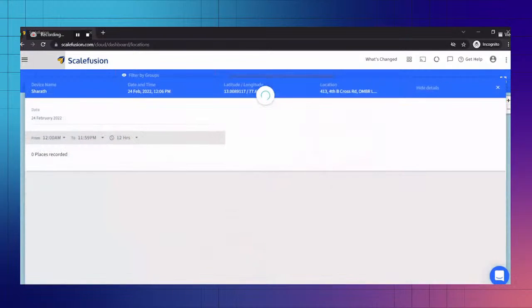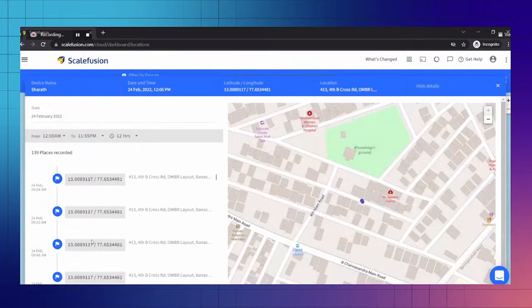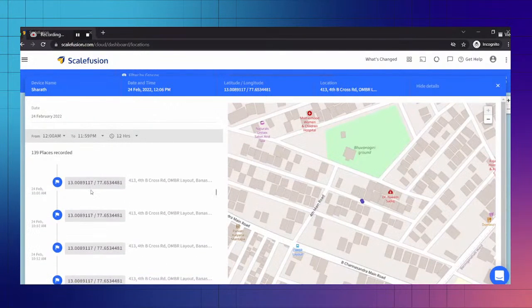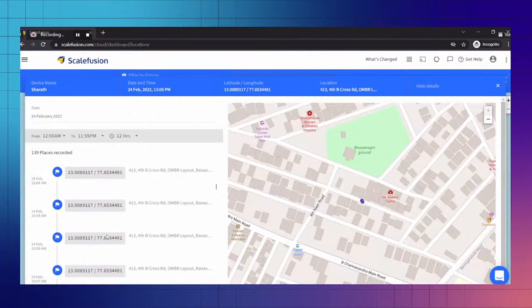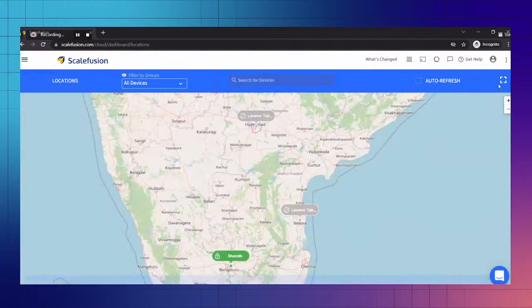If we check the show more details, whether the device is moving or not moving, every 3 minutes or every 2 minutes or every 1 minute, as long as the device is connected to the internet, we can ensure that the location can be tracked from point A to point B to point C to point D. And a report can also be generated at all points of time.